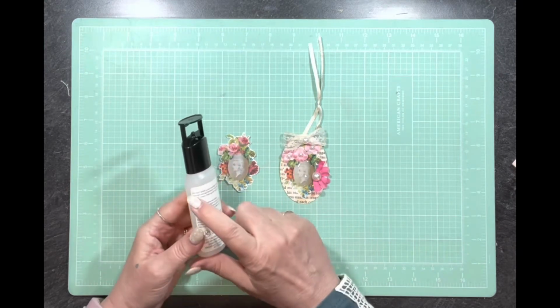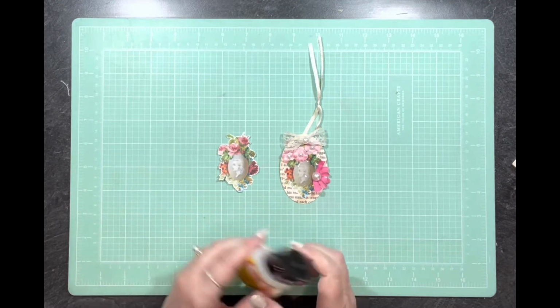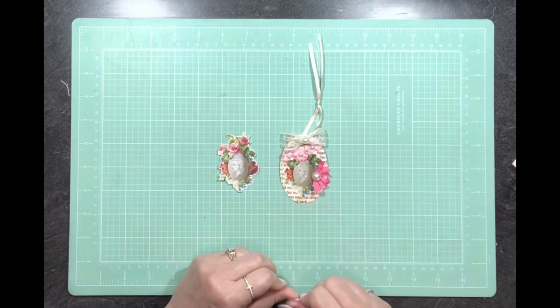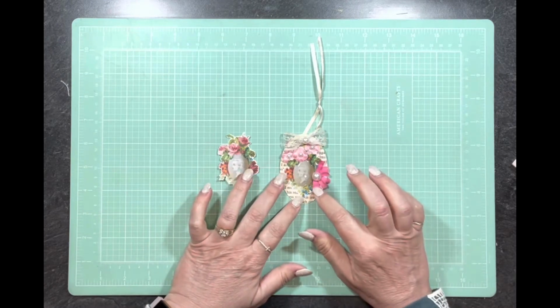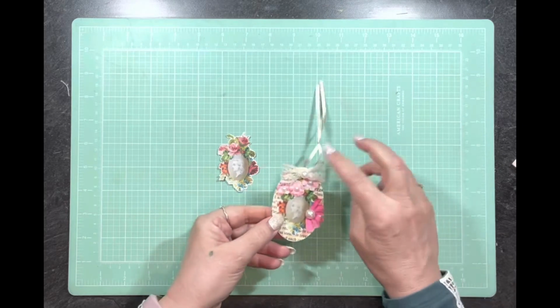And it says right at the beginning, do not shake because it causes bubbles. And I shook it. So she has a little bubble right on her cheek that looks almost like a beauty mark. So I just left it. Then I came in and I added in some fabric flowers and some pearls and this little ribbon here.